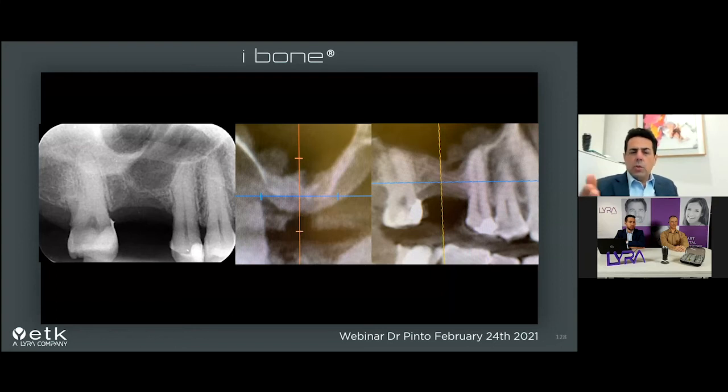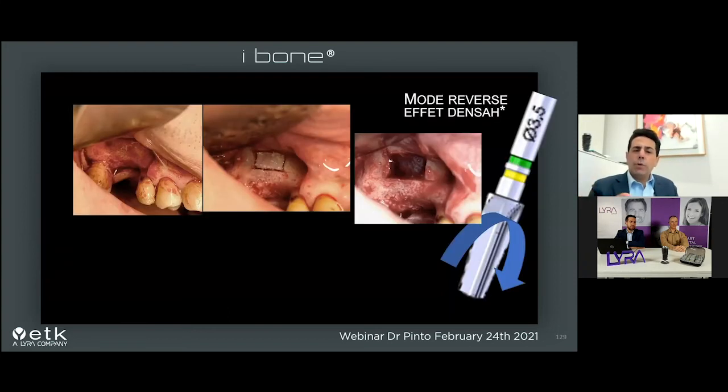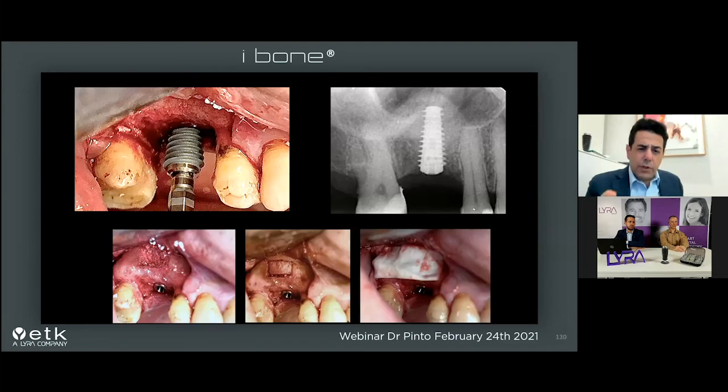So we did the lateral window like we used to do. We raise the sinus. We fill with the bone like we used to do. And now we put the implant. And we see that we chose an implant with a 5.8 diameter of the spire, and with the very good stability that it can provide you, even in only 2 millimeters, we have a very good stability of the implant.